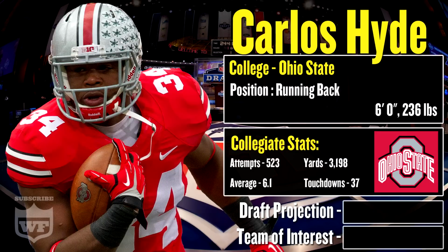Again, Carlos Hyde, running back out of Ohio State, standing at 6 feet tall, 236 pounds. Some collegiate stats: 523 attempts for 3,198 yards, which is a 6.1 yards per carry average, and 37 rushing touchdowns. A couple of things you might want to know about Carlos Hyde: he's a third-team AP All-American in 2013, first-team All-Big Ten in 2013, and second-team All-Big Ten in 2012.